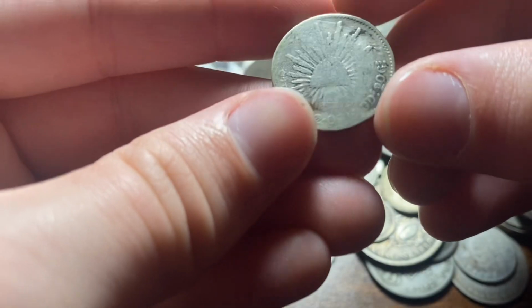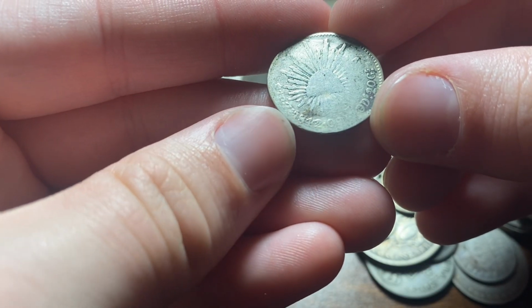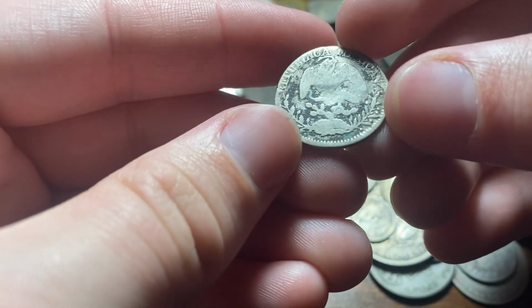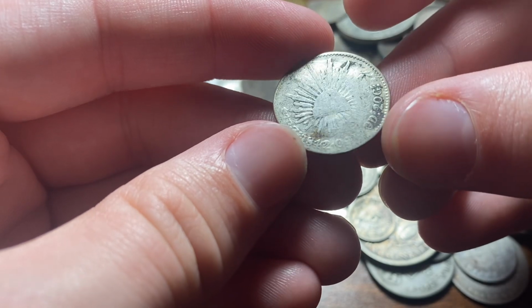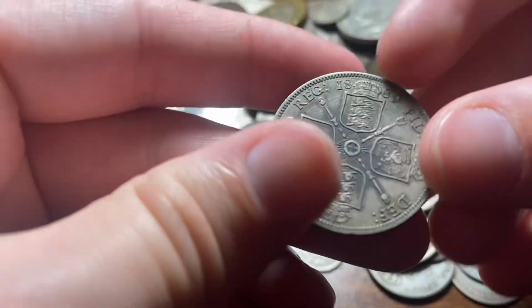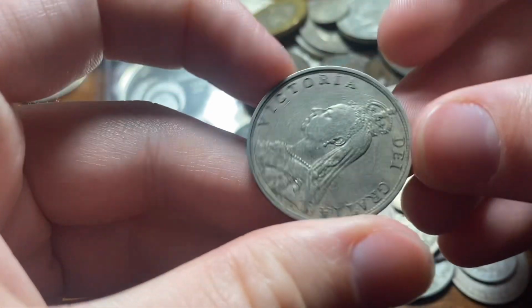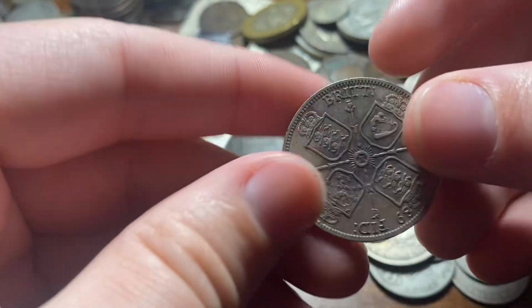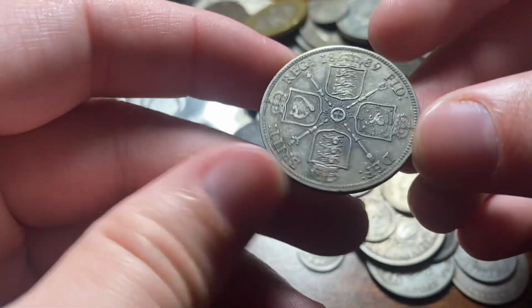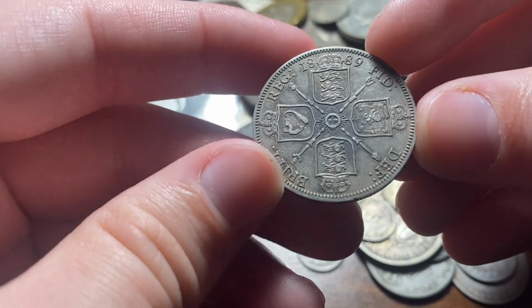Then we've got a Mexico 1 real. It's 1842 Zacatecas Mint 1 real from Mexico. 90% silver on that one. Here we've got an awesome coin. It's an 1889 British Jubilee Head Queen Victorian 1 florin. It's 92.5% silver, the size of a $50 from Great Britain. This one I could see going for a premium. Definitely a nice piece there.